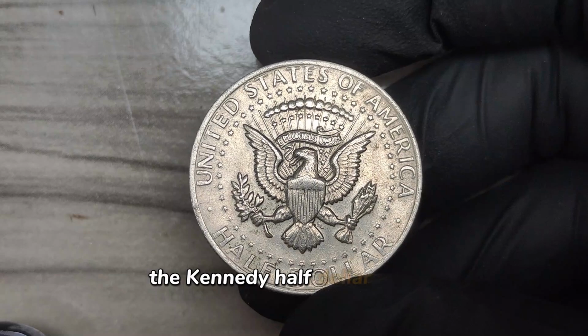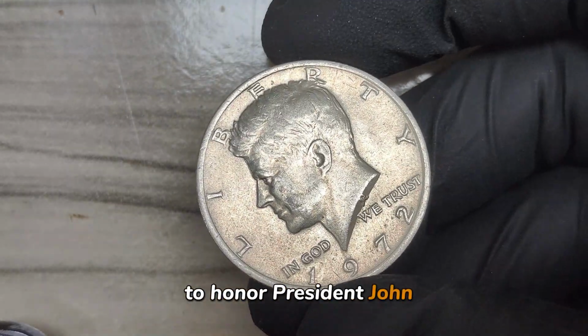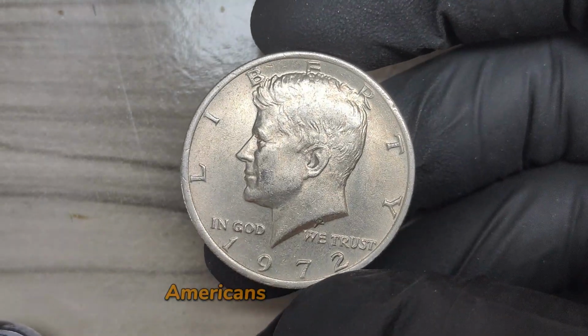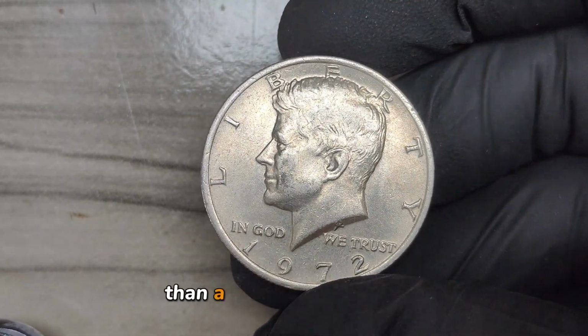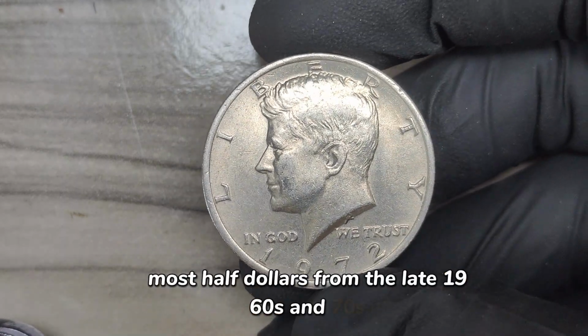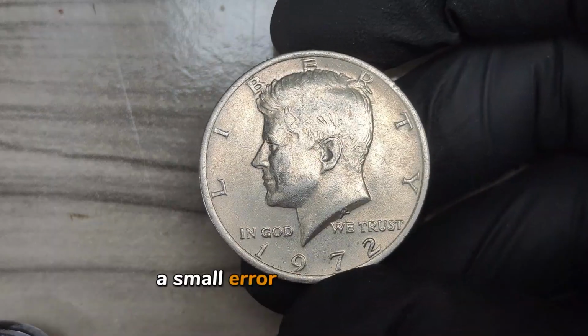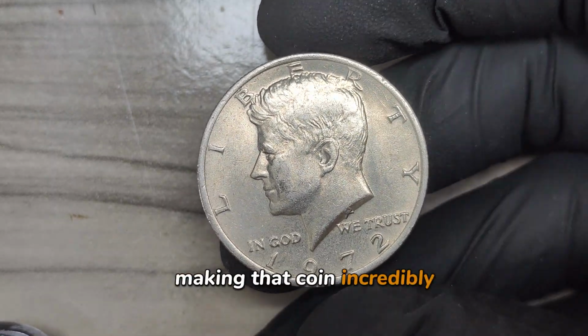The Kennedy half-dollar was first minted in 1964 to honor President John F. Kennedy after his tragic assassination. Americans cherished this coin, and it quickly became more of a keepsake than a piece of pocket change. Most half-dollars from the late 1960s and 70s aren't rare, but once in a while, a small error or unusual variety slips through, making that coin incredibly valuable.